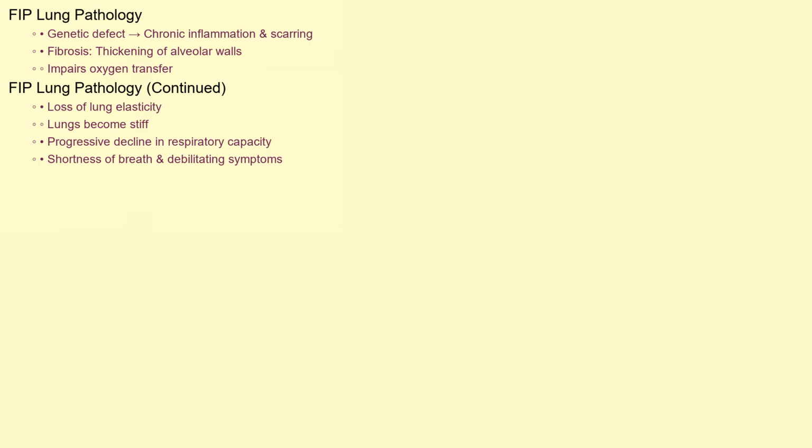Let's delve into what happens inside the lungs of someone with FIP. The genetic defect leads to chronic inflammation and scarring of the lung tissue, a process known as fibrosis. This fibrosis thickens the walls of the air sacs, or alveoli, making it difficult for oxygen to pass into the bloodstream. Over time, the lungs become stiff and lose their elasticity, severely impairing their ability to function. The end result is a progressive decline in respiratory capacity, leading to shortness of breath and other debilitating symptoms.